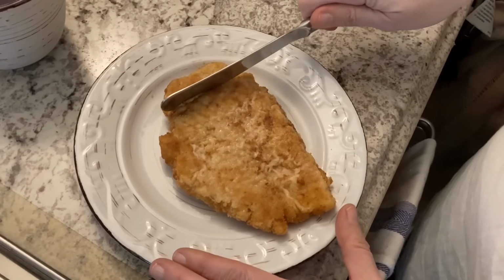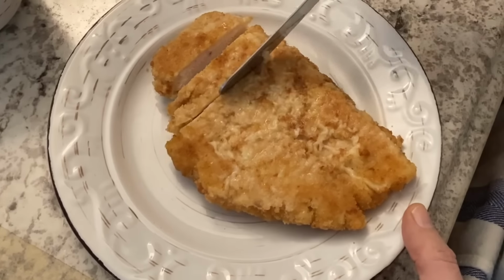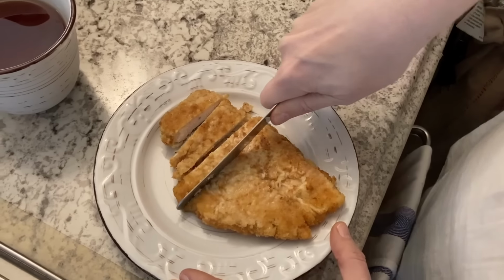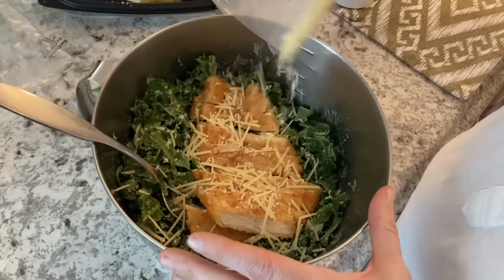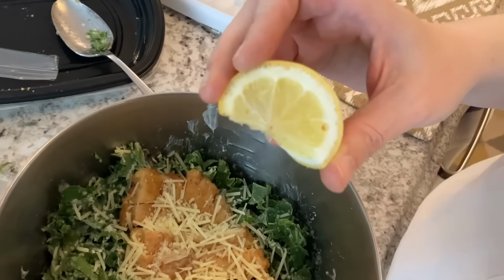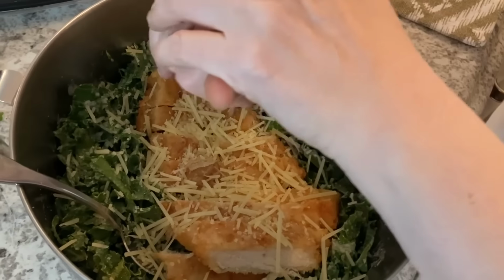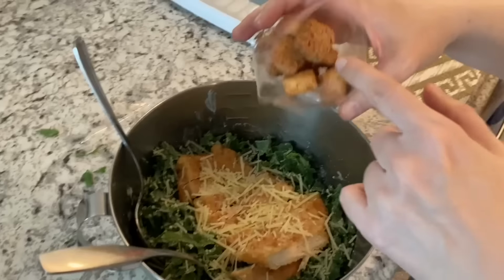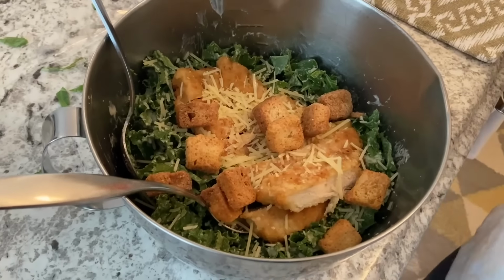I pulled this out of the microwave and we're just going to slice this up because I think it will heat up quicker if it's not one big chunk, but in little slices. Let's add the packet of cheese that came with the salad kit right on top. And this lemon came with the chicken. We're just going to squeeze this over the top of the chicken. Let's add the croutons that came with the salad kit right on top.